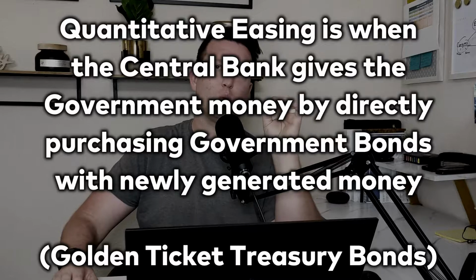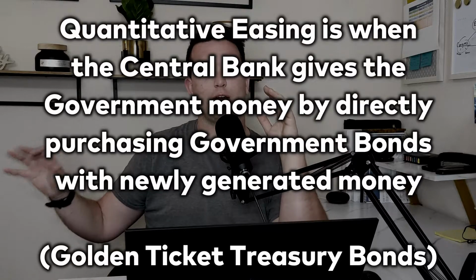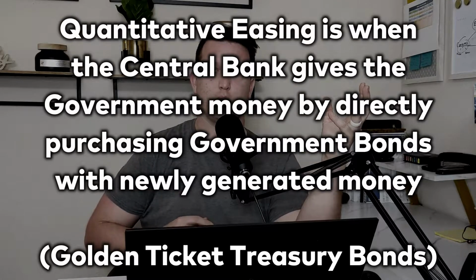And if I explain to you how it works detail for detail, this video would be way too long. Quantitative easing is when the central banks give the government money by directly purchasing government bonds with newly generated money. These are the golden ticket Treasury bonds that I talked about earlier. Either way you look at it, the Federal Reserve is collecting more and more Treasury bonds, thus removing more and more collateral from this golden ticket system that this new interest rate is based off of. So let's do a quick and easy recap. We have a system, the SOFR rate, that is based on the United States Treasury's repo rate. The repo rate will over time rise because less and less collateral will be available for circulation in that system.